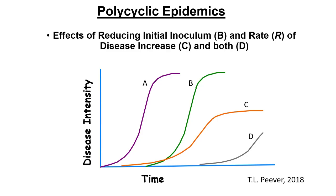C is if we just reduce the rate of disease increase, okay, R, and we do that through fungicide applications or making the orchard environment less conducive to powdery mildew. Whereas D is if you are successful in doing both. So again, B, it's hard to get the effect. C's, if you have good fungicides that there's no resistance to, pretty consistent, but if you can do both, it's even better.